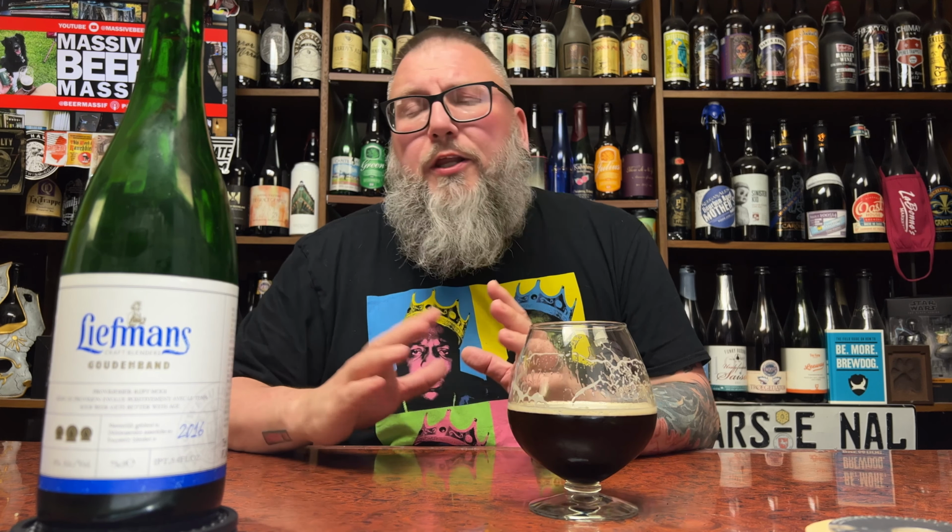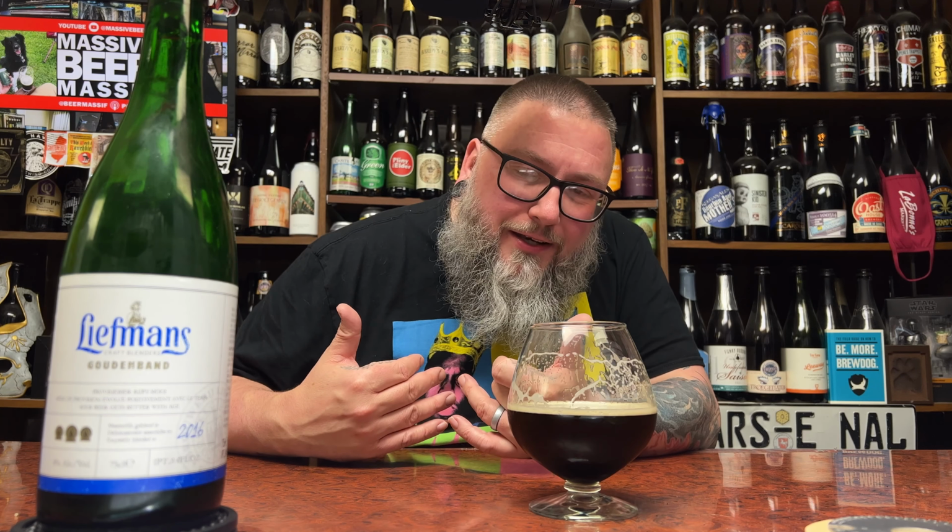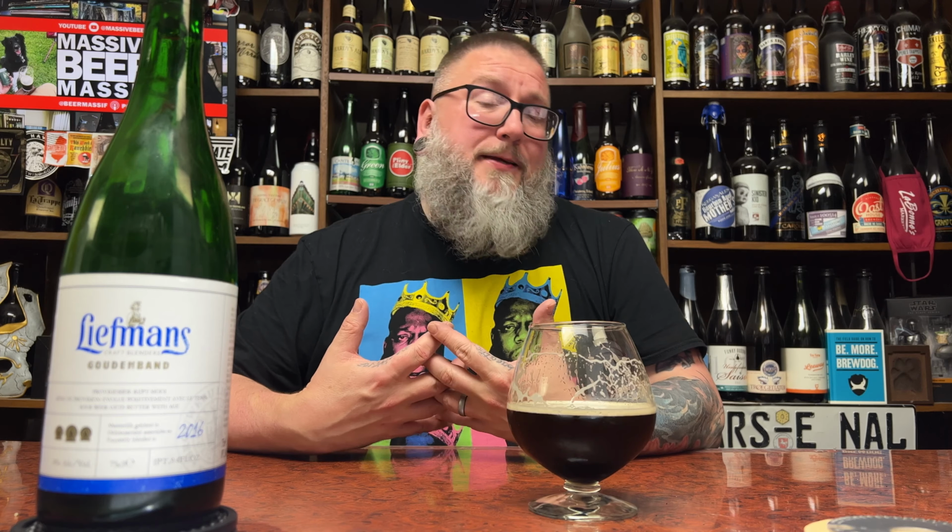The sourness here is very much green apple. That little bit of vinegary notes that were on the nose doesn't really translate. There's a touch of it in the taste, but it really is more green apple, tart sourness for me, which I actually appreciate. Apple cider vinegar makes me gag. I can deal with it in beer, to the point where I actually enjoy it in certain doses.